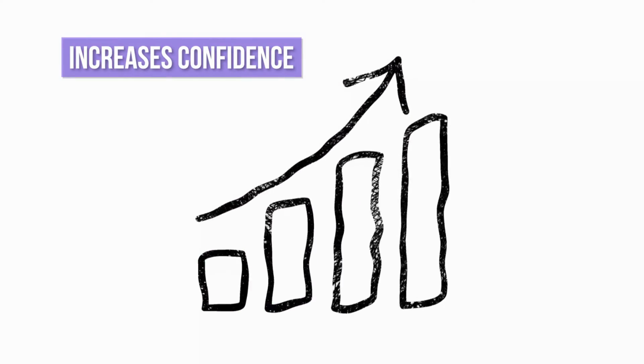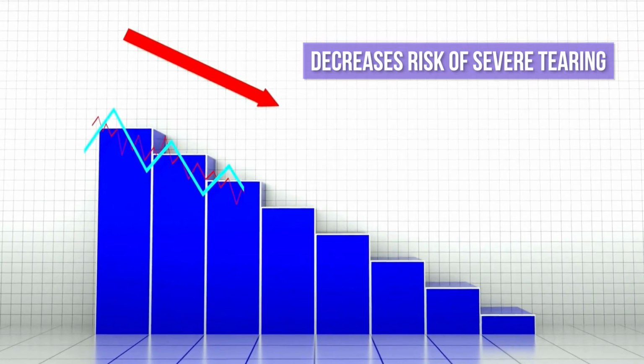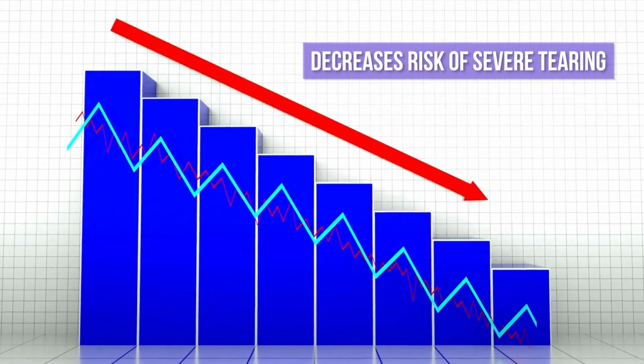Not only does it make mamas feel mentally confident in giving birth vaginally, but it also reduces the risk of severe tearing from birth. So who doesn't want that, right?